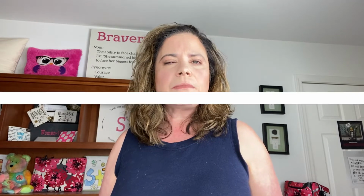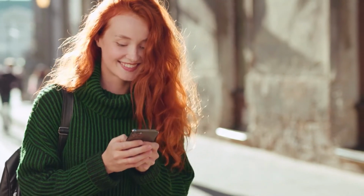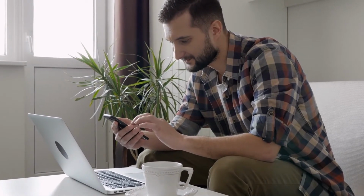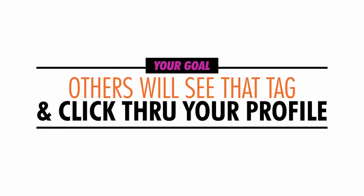A way to boost discoverability on Instagram is to be tagged by another Instagrammer or user on the platform. And that can help you to be seen by more people who already follow you, as well as people who aren't following you yet, but should nonetheless. For example, if someone tags your account in their posts or even in a piece of their Instagram story content, others will be able to see that tag and click on it to click through to your profile.